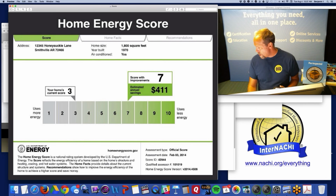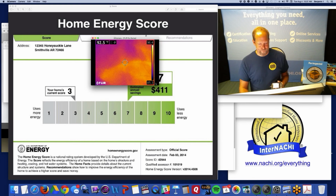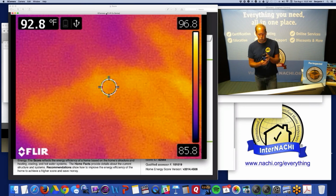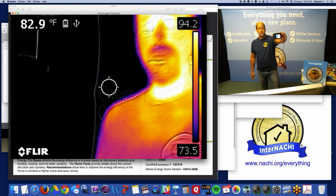Let's see. I want to show you this. So here's an infrared camera. You don't need an infrared camera. You don't need a blower door. You don't need any special tools to do a Home Energy Score. So this is the FLIR C2.